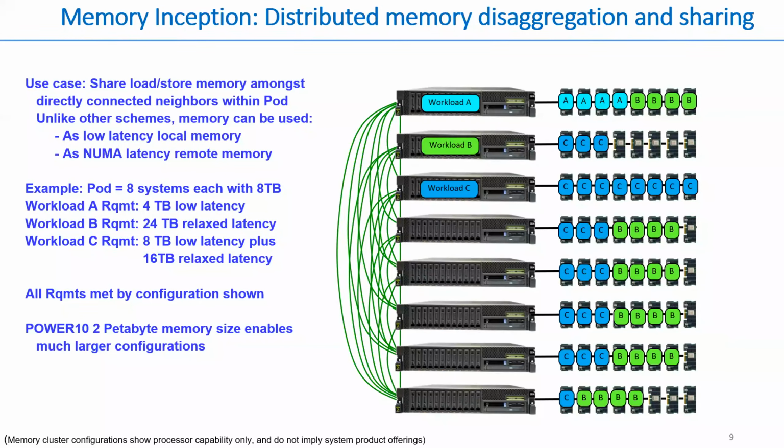Yeah, thank you, Jose. And also one more question from Federico Ficarelli. Regarding memory inception, does the kernel running the workload know about remote memory pages, just like they were residing on very distant NUMA nodes? Yes, that is a very good question. The behavior is definitely NUMA, multiple levels of NUMA, because you can have systems that are single hop away, which are a little bit slower than your own memory, or systems that are many hops away, which would be slower than your local memory, right? So you need to be NUMA aware while allocating, and that was the intent of what I showed here in workload C, where we have, for example, 8 terabytes known to have low latency, allocated in the same machine as workload C itself is running, and 16 terabytes of relaxed latency, which are in different machines.